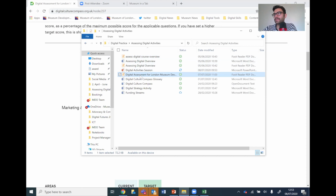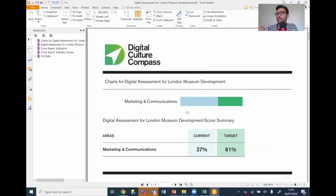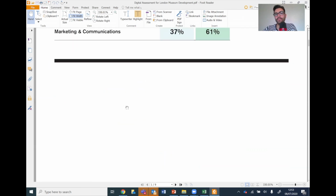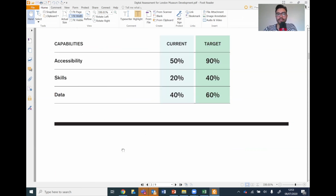Again, the PDF is pretty much the same thing, just a collapsed version of it all. But it is quite handy that this is something that theoretically you could save the PDF and send out to each member who took part, or send it to your board. So again, yeah, you've got the different data for capabilities.